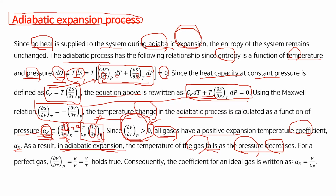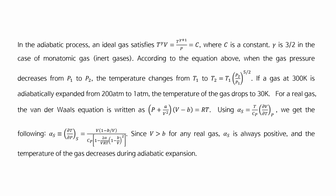Now let's see for ideal gas, we have dV over dT given by this relationship for the ideal gas. So if we put this here, then consequently the coefficient for the ideal gas is written as this relationship. In the adiabatic process, an ideal gas satisfies this relationship. T to the gamma over P should be constant, and gamma is the ratio of the specific heat at constant pressure to the specific heat at constant volume.